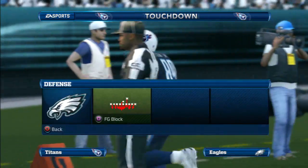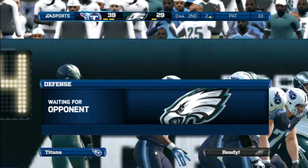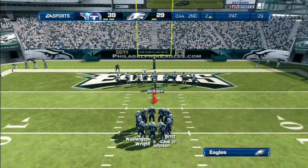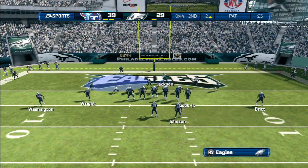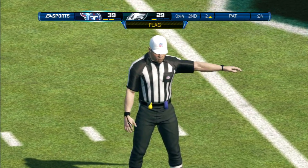Well, you've got a lead. You drive down the field, you score a touchdown. Now we're going to find out if the other team can stay patient or will they panic. They're going to bypass the point after and try to pick up a two-point conversion.